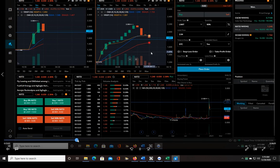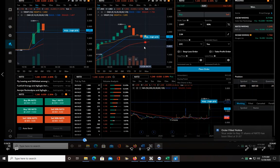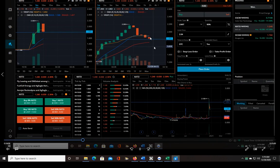So here I'm just waiting for the pullback. I already marked out where the 50% retracement is, so that's the distance from here to here, price-wise, cut in half, basically. Ideal setup is a pullback to that area, and that's pretty much exactly what it does. So I get in for the break of this candle.